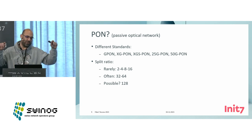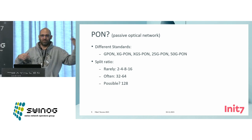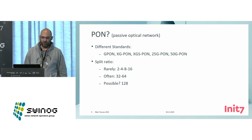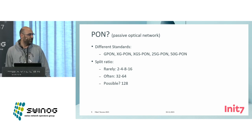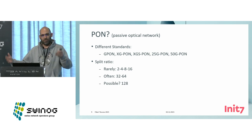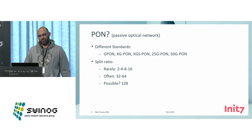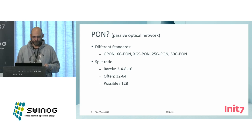You don't have to forget that every time you split more, you have less signal. So less distance or more powerful laser is then needed. Very often it's 32. Which means that your bandwidth is going to be split by 32. So it's, let's say, similar to something you would see in DOCSIS, in cable networks.